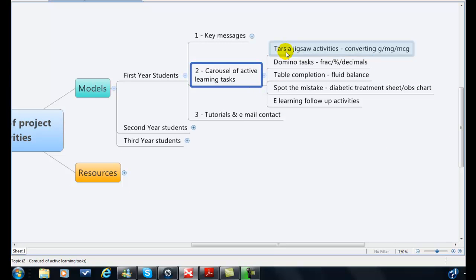Now this carousel was a set of activities that they undertook in small groups, and they moved around spending 10 minutes on each task, and then at the end of the carousel we, as a large group, reflected on the different challenges and strategies that they had used. The tasks were all contextualized around nursing tasks, nursing documentation like fluid balance charts, diabetic treatment sheets, but each task had a different format, so we felt it was a very interactive and lively session, followed up by some e-learning activities in the afternoon.